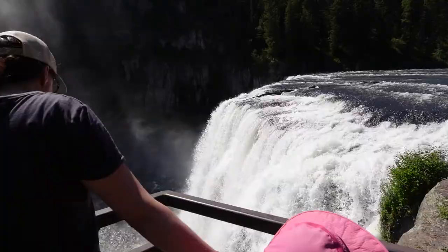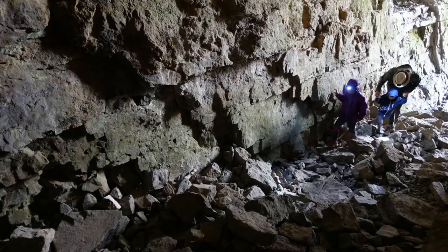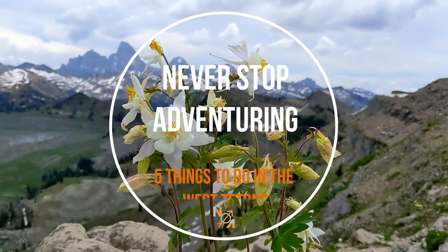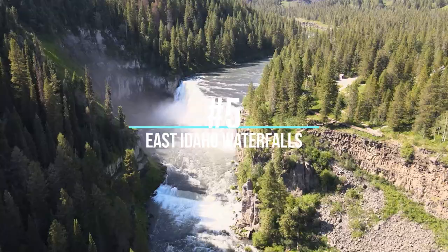While the Grand Teton National Park side is the most well-known, the quieter side of those mountains is also pretty spectacular. Don't miss out on these fantastic 5 things to do in the West Tetons. Number 5 on our list are a few easy-to-reach East Idaho waterfalls.